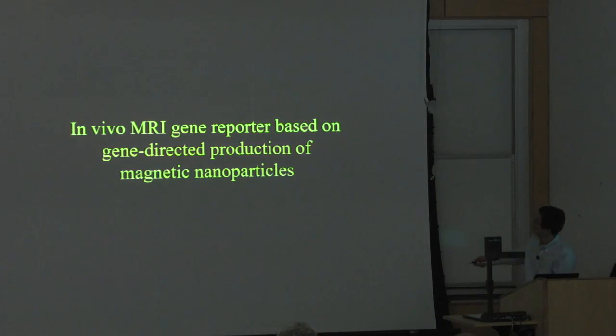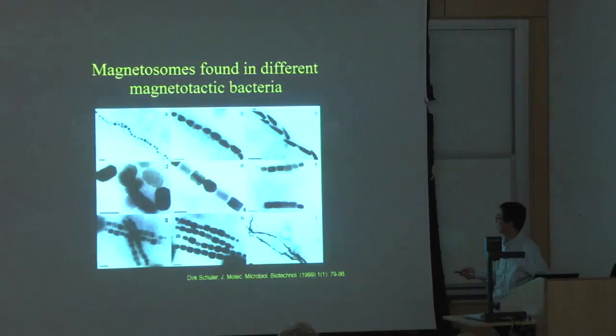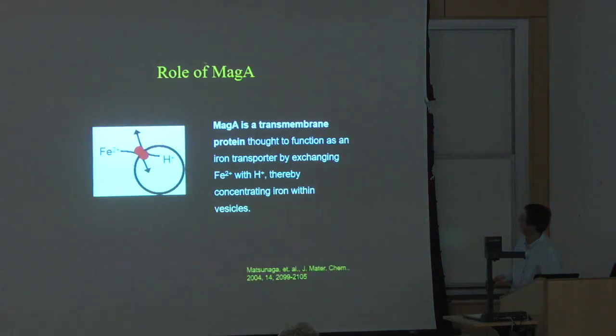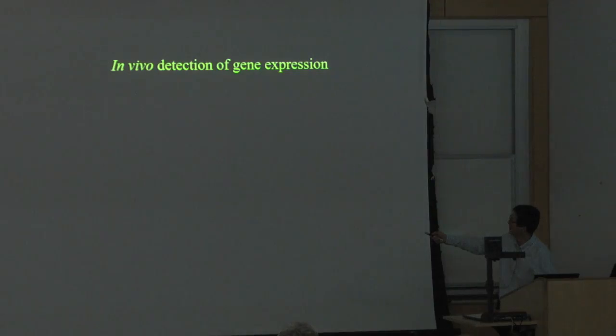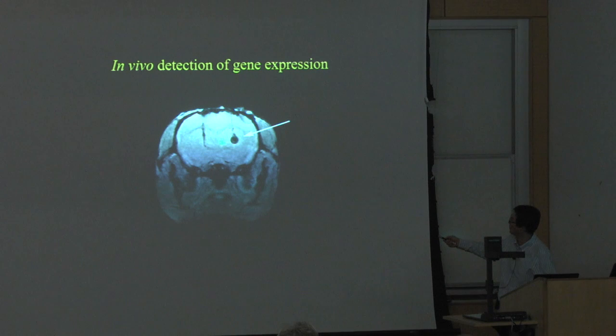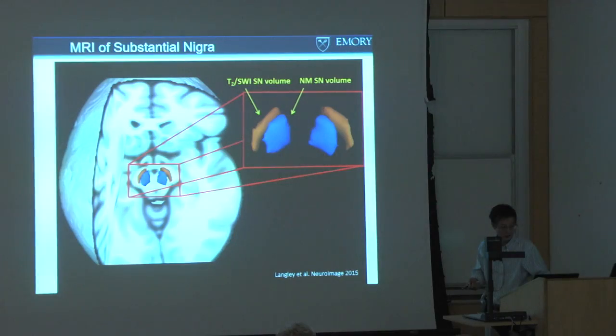We could also trick the biology to make nanoparticles for us. So we can use gene expression to make animals, to make cells, to make nanoparticles. This gene is from this bacteria known as magnetotactic bacteria, which makes magnets themselves. We take the gene from this bacteria and put this particular gene in the mammalian cells. Then voila, these cells, when they express the genes, when injected into the animal, they show up as dark. Now we can distinguish the cells with or without gene. This is not with any externally loaded nanoparticle.